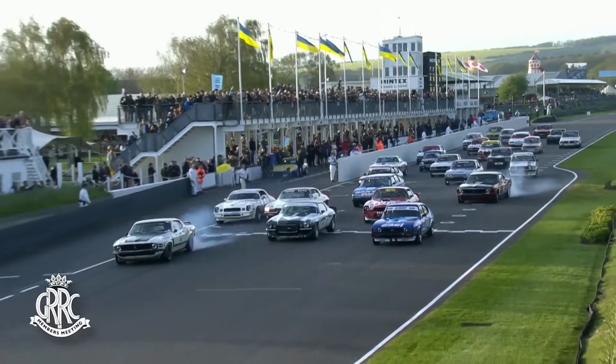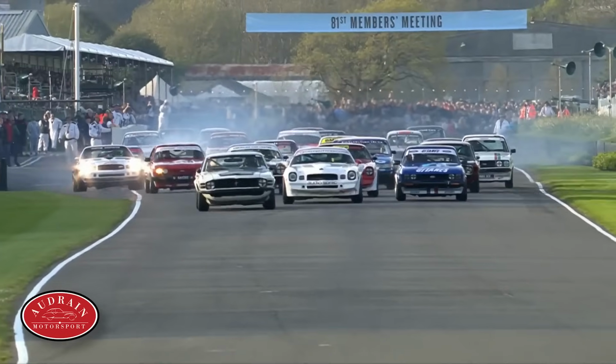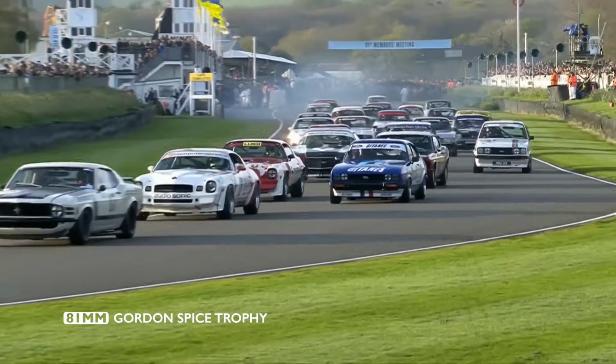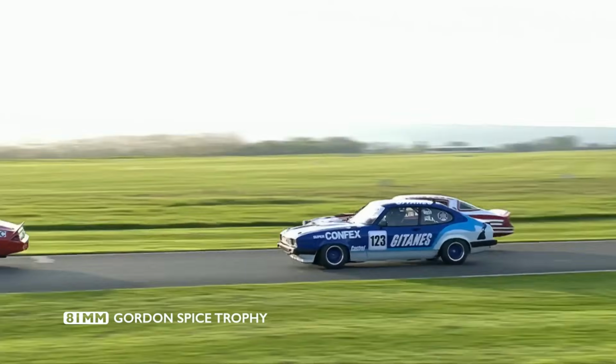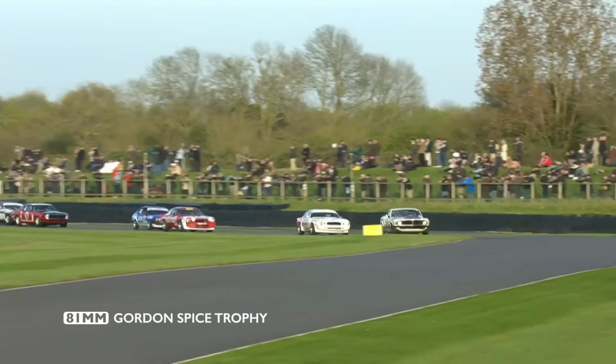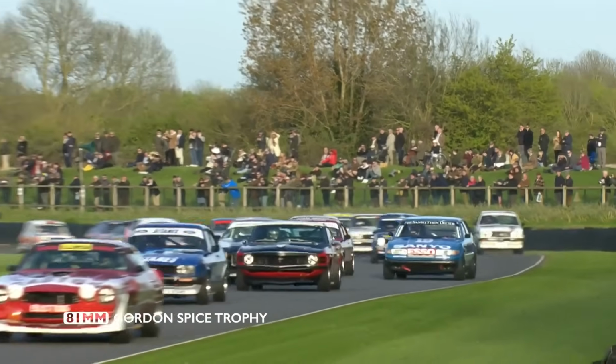The race is underway, and it's a good start from Timo Bernhard. Excellent getaway. I think he's managed to just about make the start. Not such a brilliant start from Rick Wood in the Capri, but it was a pretty impressive start from James Thorpe in the Chevy Camaro, because he started down in 6th place and got up into 2nd position. Fantastic. Yeah, excellent. Great for them all to avoid.